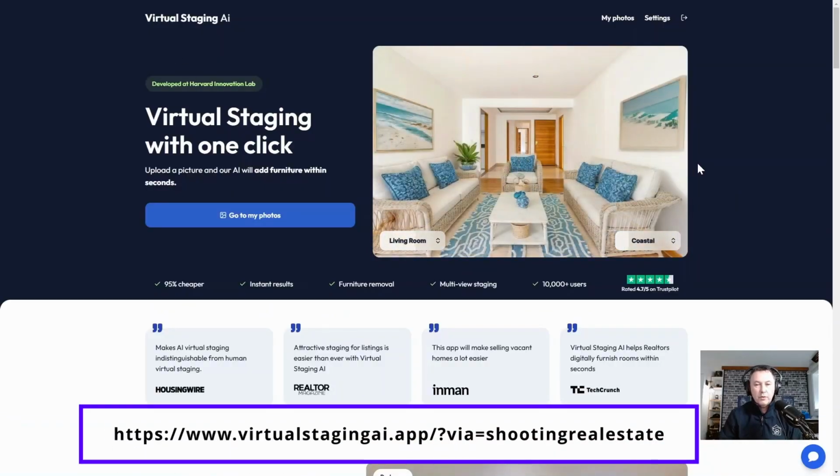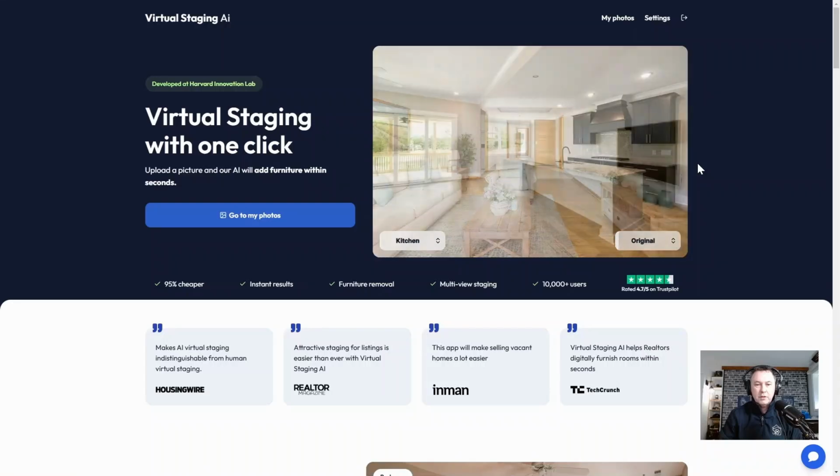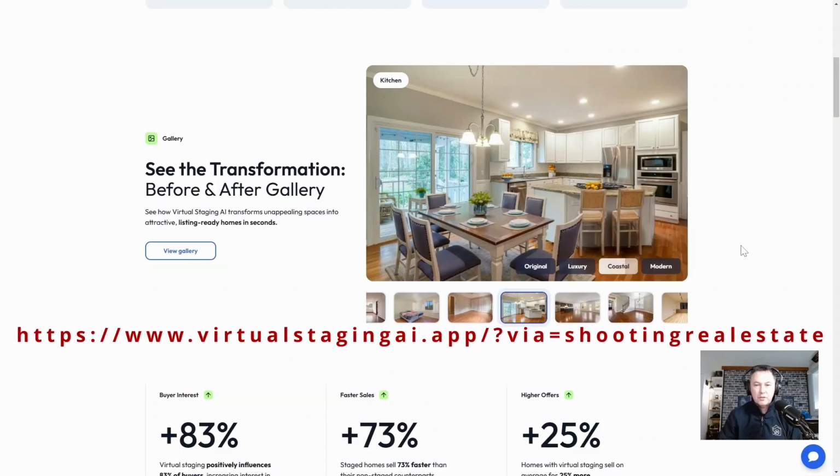This is worth it. If you don't have this in your business yet, seriously consider it, it's a great upsell when you shoot the listings. I'll just show you some of these examples they use. It's just amazing what difference it makes. There's different furniture, different styles.